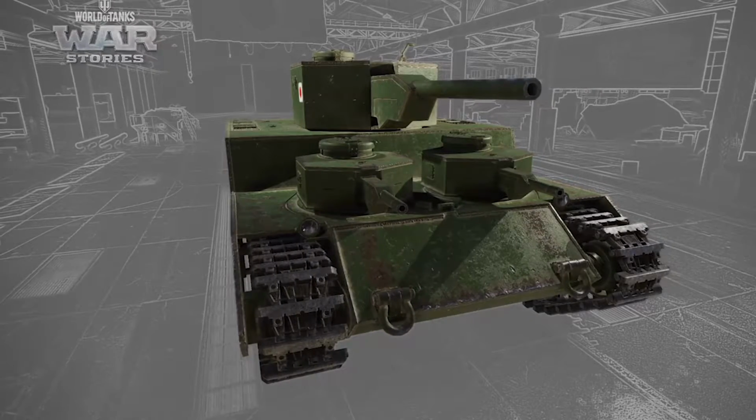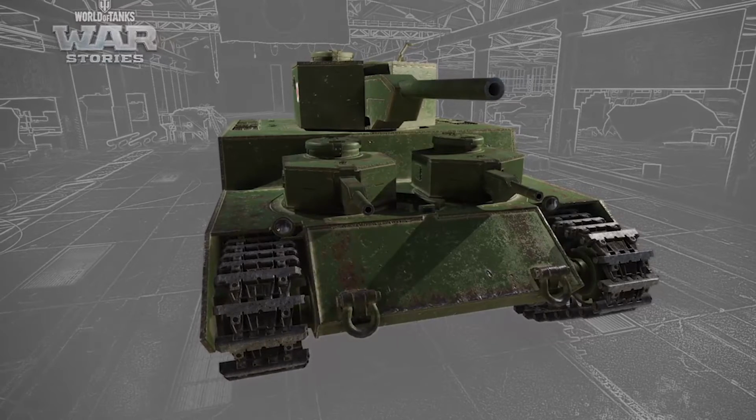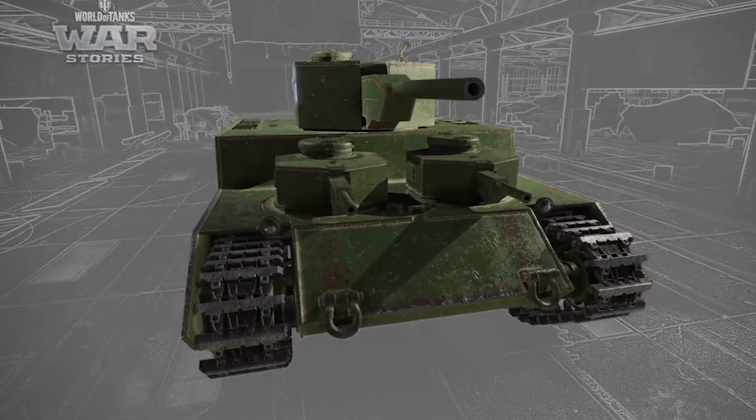Is that it? Yeah. Go on, say something. Right, Japanese OI. Speak up. It kind of existed and kind of didn't. Very World War II secretive tank.